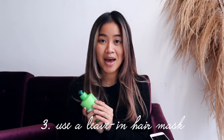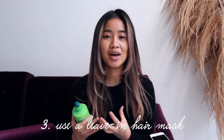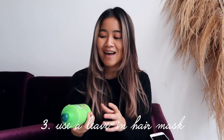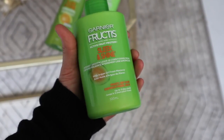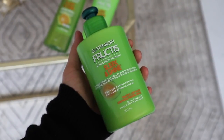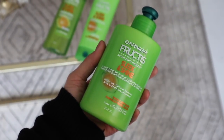The third tip that I have here is to use a mask. I end up using a mask a lot more often in the winter time because it is a lot drier, the wind, just a little bit of all that, and they have a leave-in conditioning cream. So what you can do is you put this in your hair, you leave it in for 10 minutes, shave your legs, put a mask on, all that stuff, and when you're ready to rinse everything off, your hair will be super shiny.